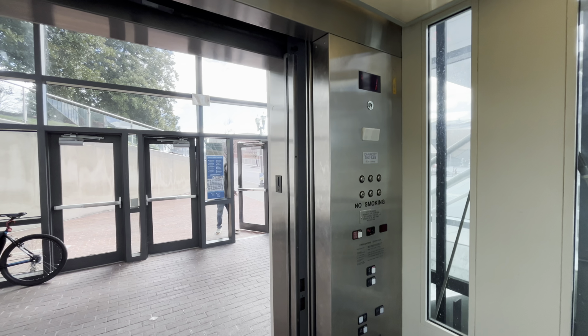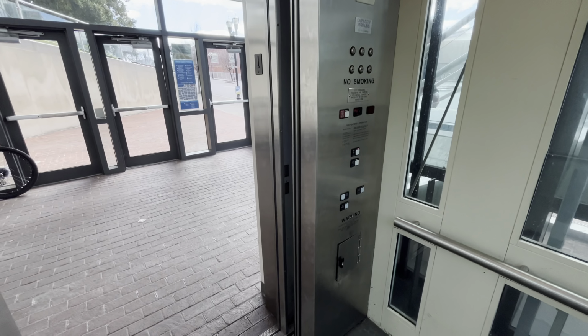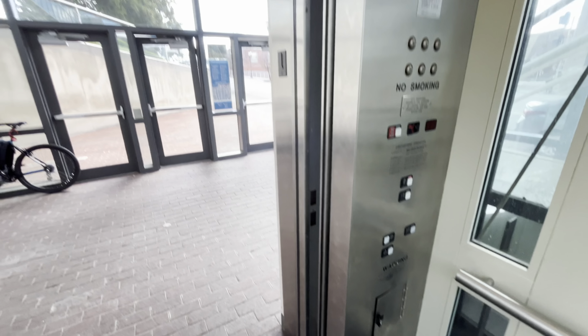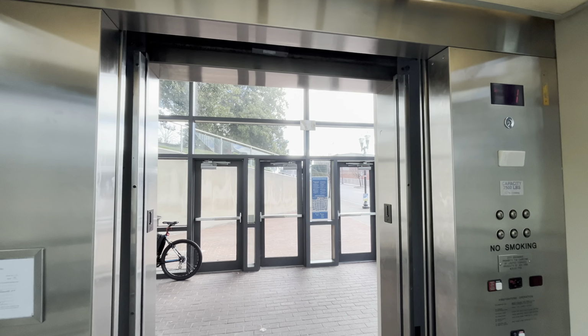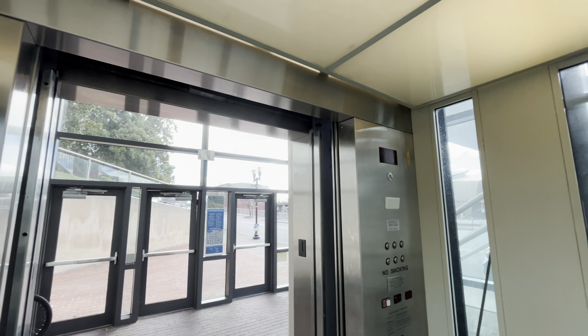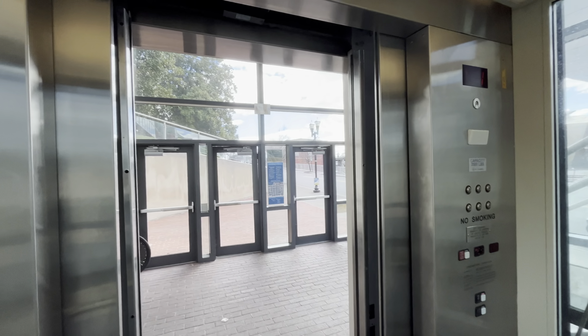And it's just sitting open here. It's just sitting open. All right, as we learned, it will eventually close up. There we go.